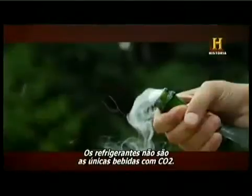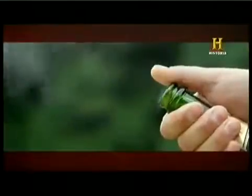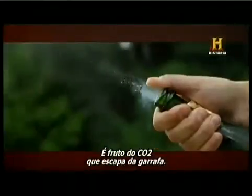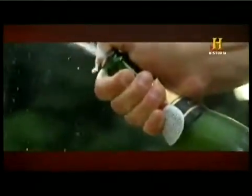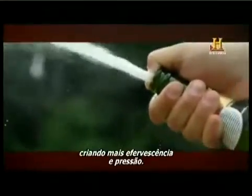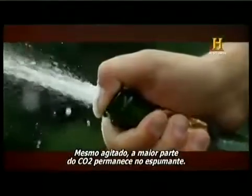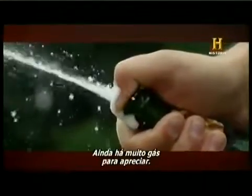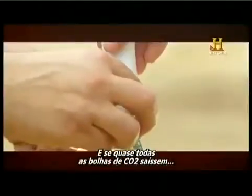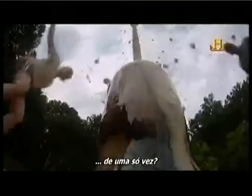Soda pop is by no means the only beverage in which we find CO2 bubbles. A celebratory champagne pop? That's the result of CO2 escaping the bottle. Shake the champagne, and you excite the gas, creating a surge of bubbles and pressure. Even agitated, much of the CO2 remains. There's still plenty of fizz to be enjoyed. But what if nearly every single CO2 bubble in a bottle is forced out, all at once?